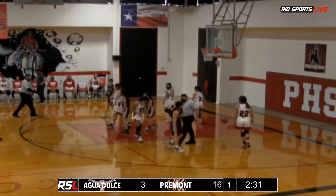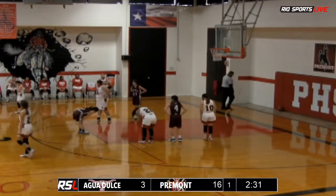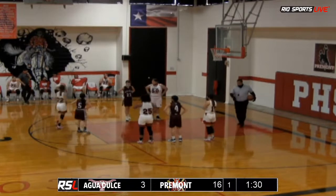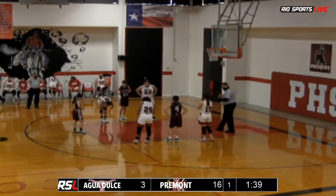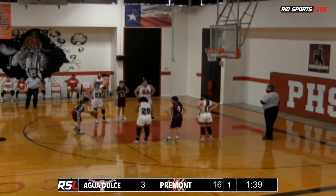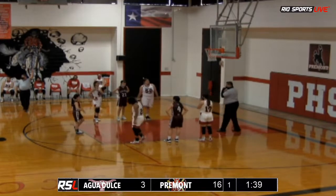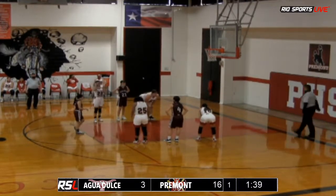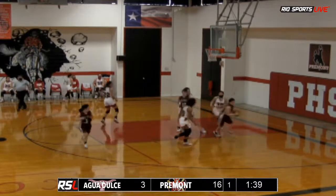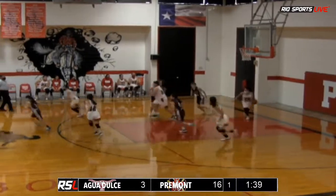Shooting foul, we'll go to the line for two shots here. Agudusa stops the clock at 1:39. Agudusa will be at the stripe for two. Sub check in for the Lady Cowgirls. Fires away from three, that's long. Cantu gets a rebound.